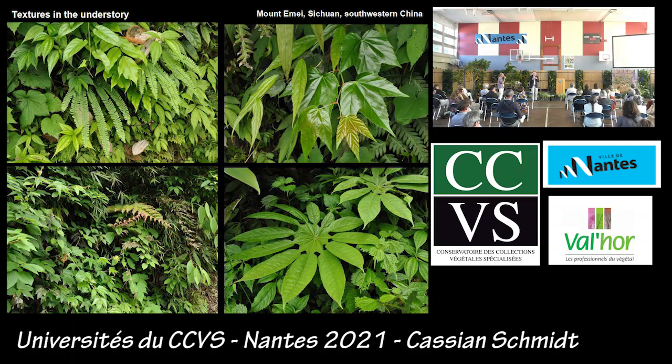And this is all about green and texture. You look at these beautiful textures. This plant I saw in a botanical garden yesterday.